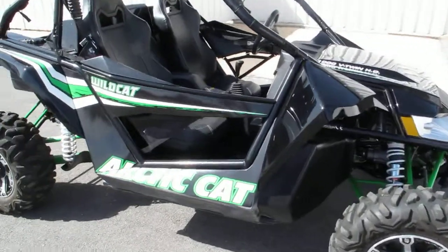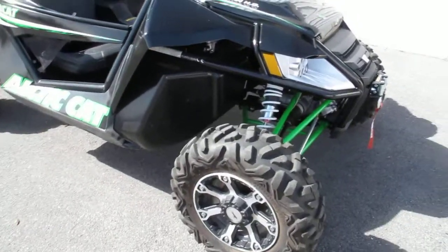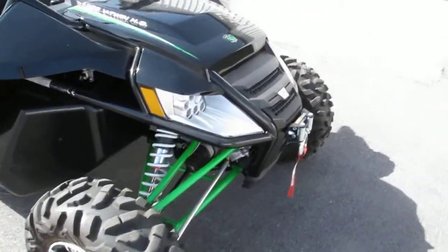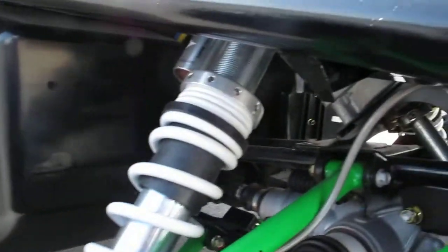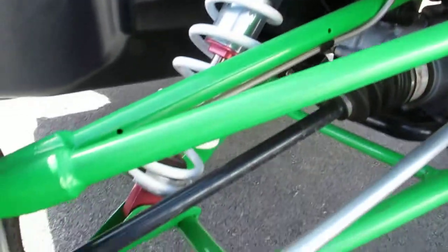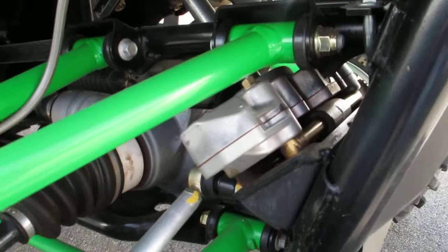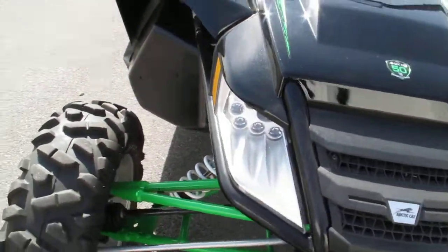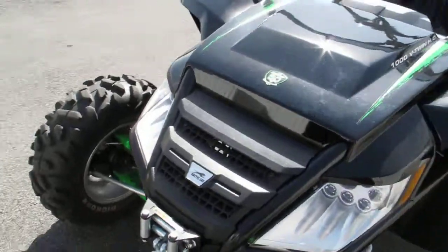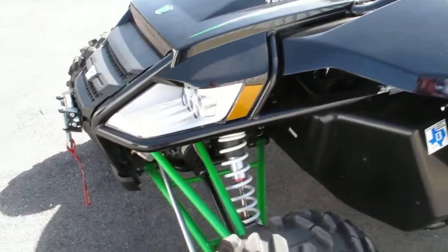I'm here today to show you a really clean Arctic Cat Wildcat. This is a 1000cc V-twin. It's got 13 inches of travel. It's got Walker Evans reservoir shocks, four-wheel disc brakes. It has power steering, and it's the kind of power steering that gives you a feel. It's not like real easy power steering. It's road feel based on the speed that you're going.